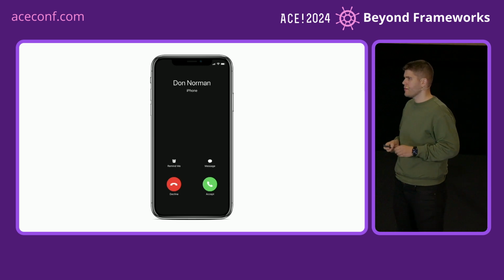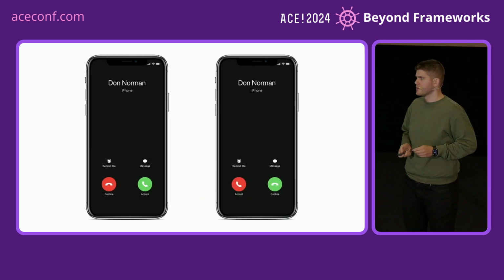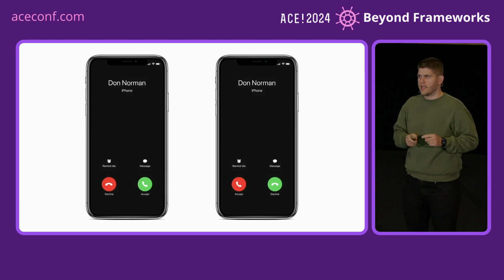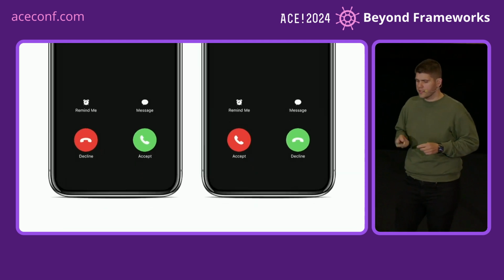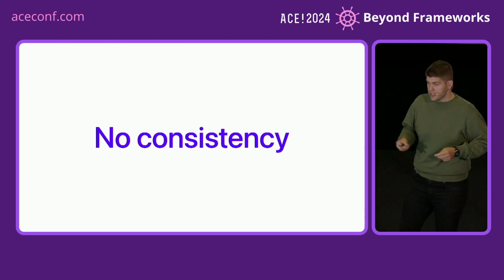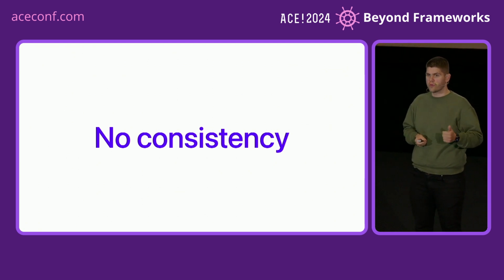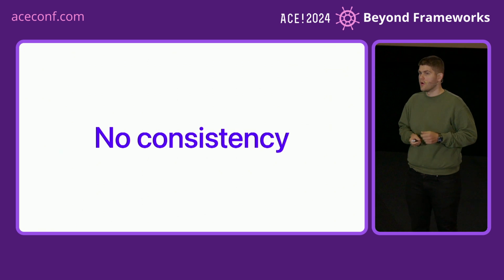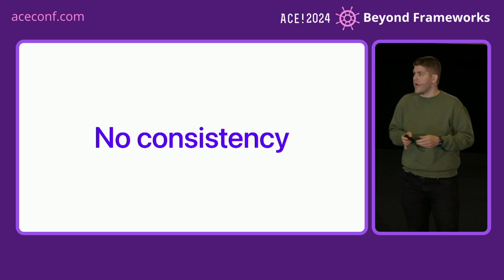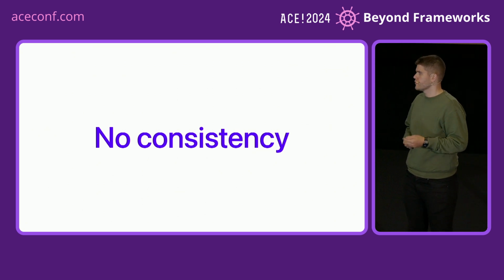Now imagine if this would happen on our phones. So let's say 10% of the time our phone called, the buttons for accept and decline got reversed. It would be really confusing. There would be no consistency. So we would either, 10% of the time, decline a call when we were trying to accept it, or, which might be worse, every single time our phone called, we would have to look at it, actively deciding whether to push the green or the red button.